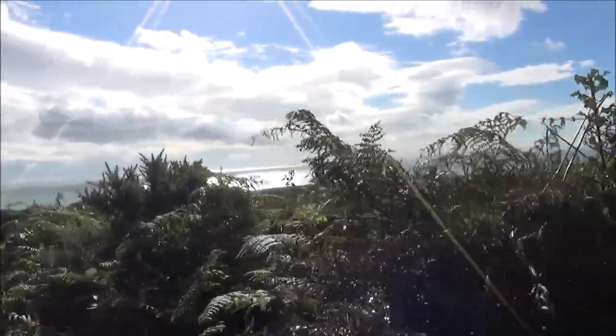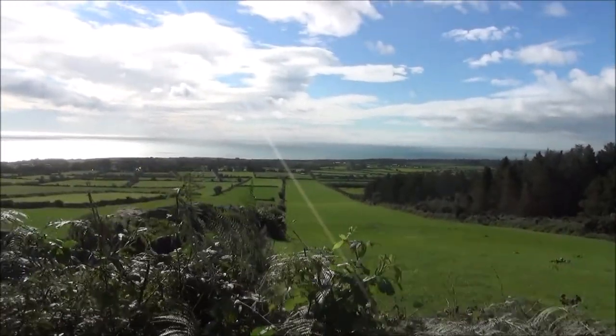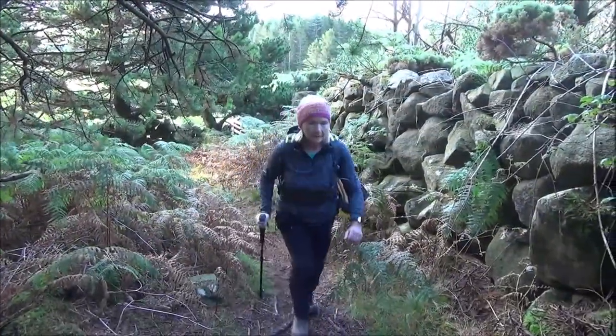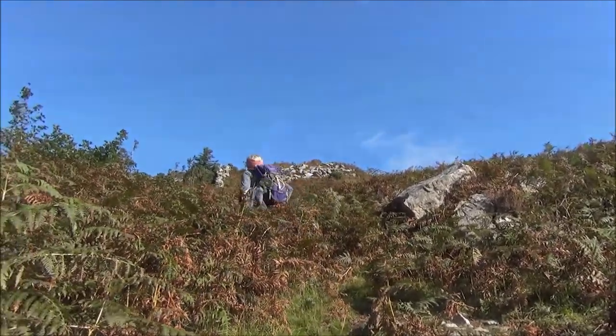Yeah. Now you can see some of the views of the Irish Sea. Gosh, that's lovely, isn't it? Look how nice that is, Andre. This is quite a steep climb, definitely a tough one. There goes Andre.